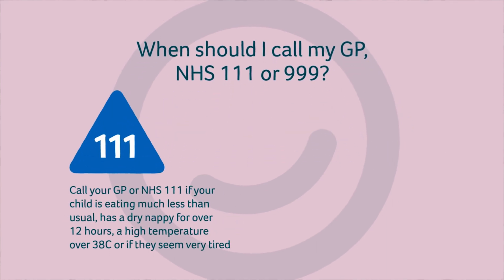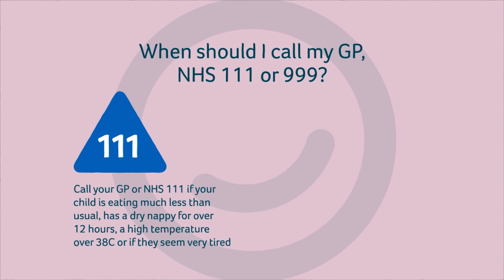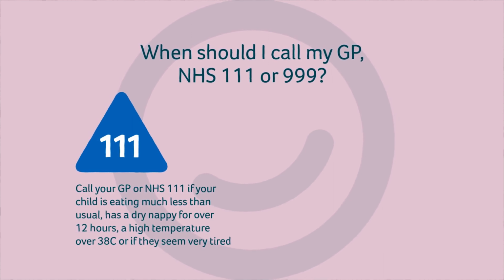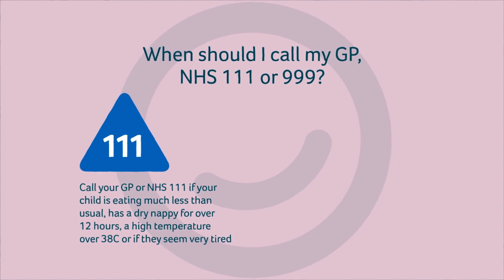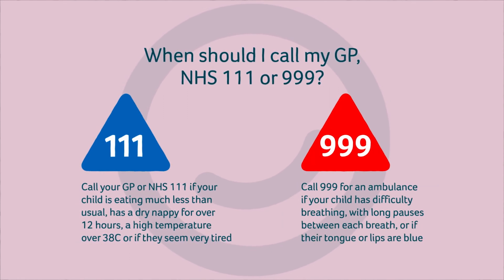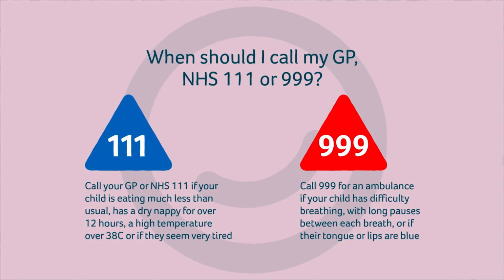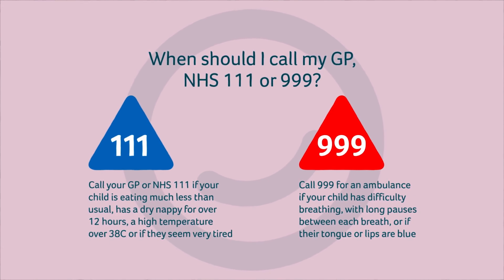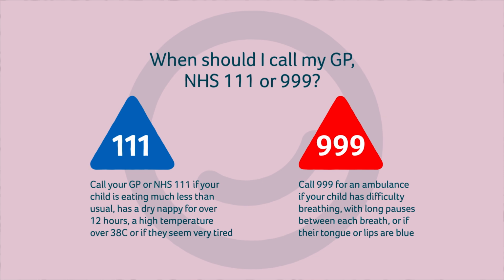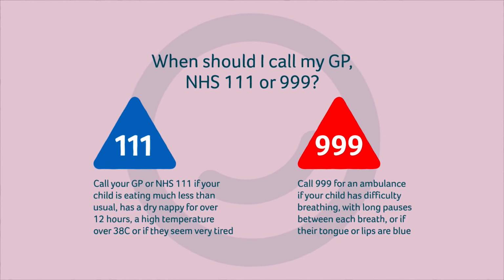Call your GP or NHS 111 if your child is eating much less than usual, has a dry nappy for over 12 hours, a temperature over 38 centigrade, or if they seem very tired. Don't wait to call 999 for an ambulance if your child has difficulty breathing, with long pauses between each breath, or if their tongue or lips are blue. Your baby may need to stay in hospital for a few days until doctors are sure that they are getting enough oxygen in their blood.